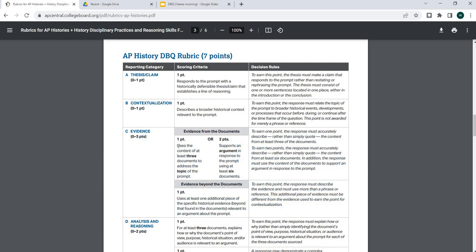Look at this first point. You use the content of 3 out of the 7 documents to address the topic of the prompt. Now what that means is your thesis can be crap. It shouldn't be, but it can be. All you've got to do is use 3 out of the 7 documents that just answers the question in some way, is related to the question even. Unless you're asleep or just don't write anything in the DBQ, or you just say, I hate my life and I like space aliens and that's it, you're going to get this point.